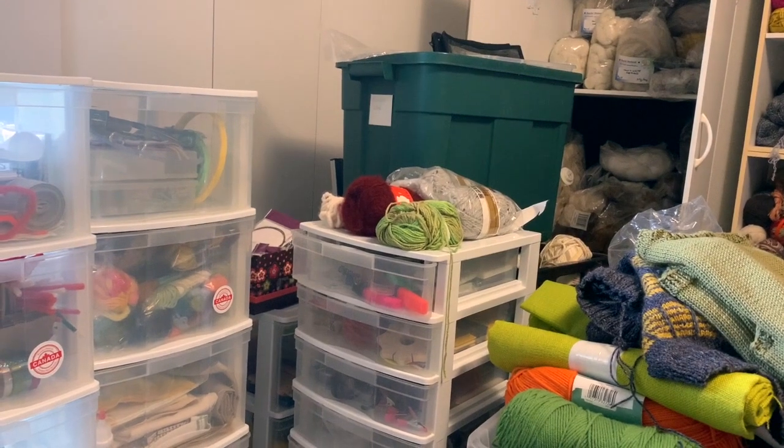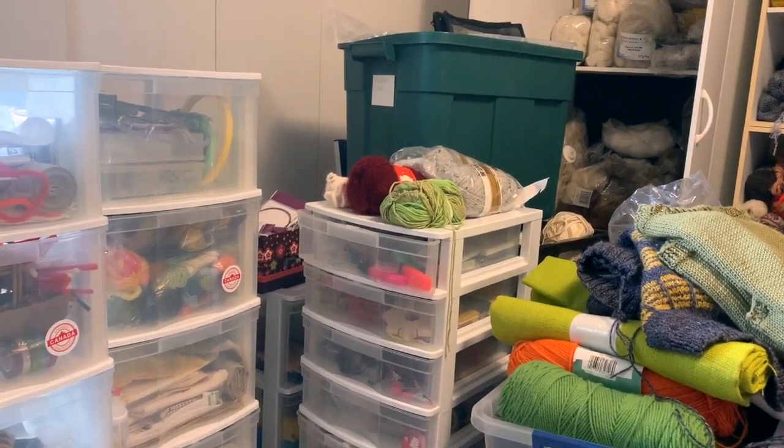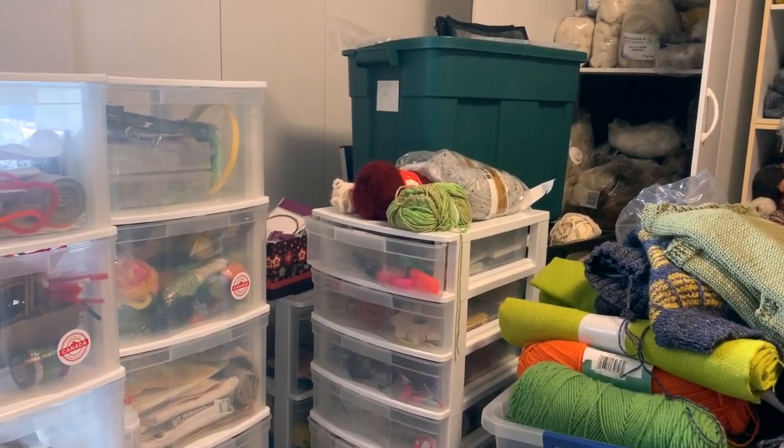So even though it looks like a mess, it is an organized disarray.